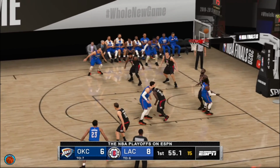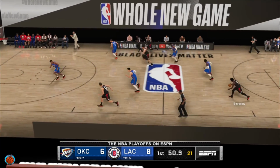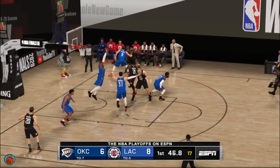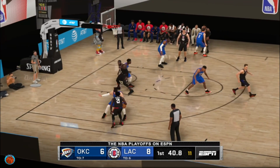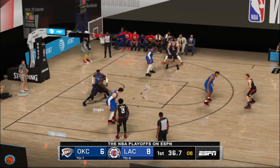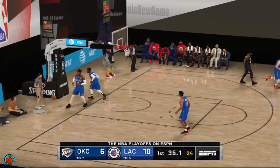Schroeder against Green. And it's Schroeder missing. Well, that's how to protect the rim without fouling. Force him into an awkward release and a bit of an adjustment on the layup. Now here's Green. He's still scoreless so far in this one. Beverly, the pass to Green. Fades. And it's the Clippers scoring again.